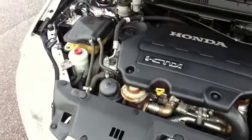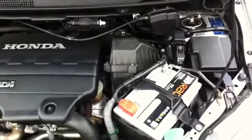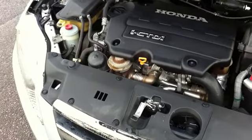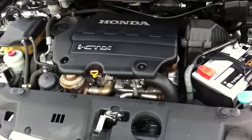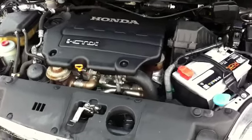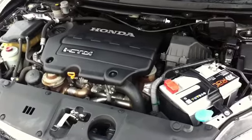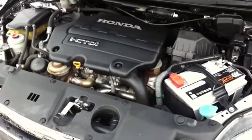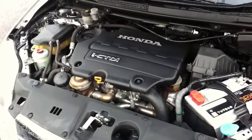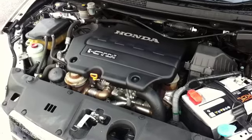Under the bonnet now, a very nicely presented engine bay, as with all these Hondas. This is the CTDi diesel engine. Really great engine. Gives about 50 miles per gallon or so in these cars. As I said, pulls strong, very quiet on the motorway. Very smooth engine. Doesn't use any DPF filter. It is cam chain driven, so there are no belt changes required on the engine whatsoever. A very strong unit.